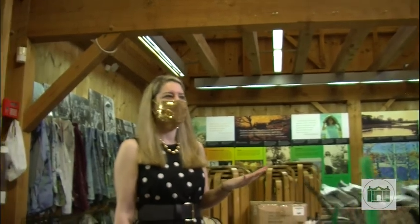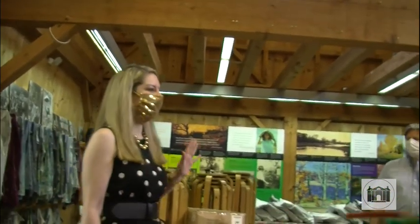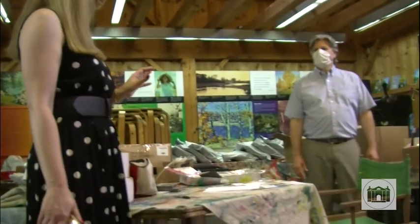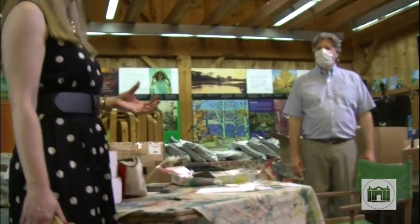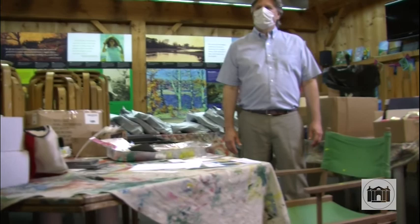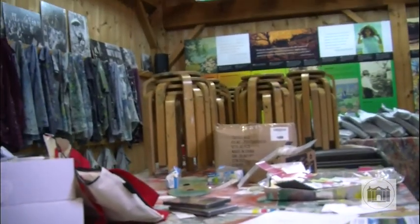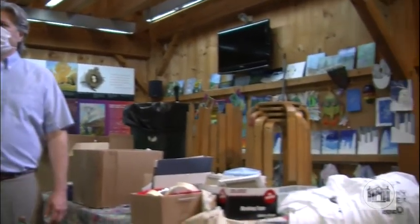So this is the Hartman Education Center. This is where we typically host school groups who are doing art projects on site. If this was a normal summer for us, we would have this place full of children doing art projects as part of the Art Colony Camp.